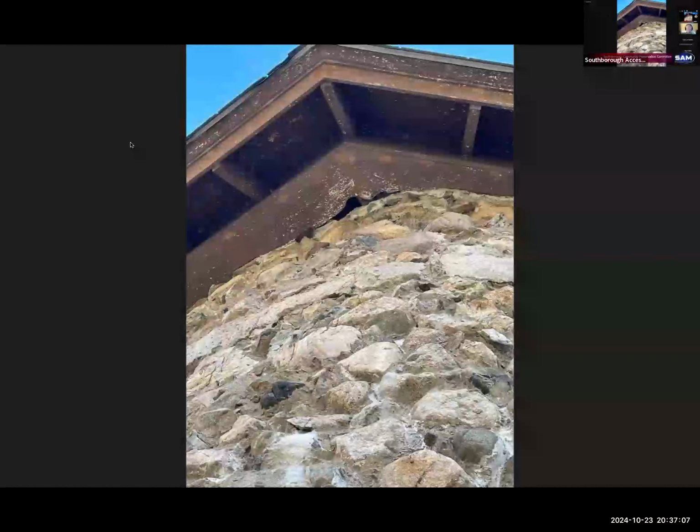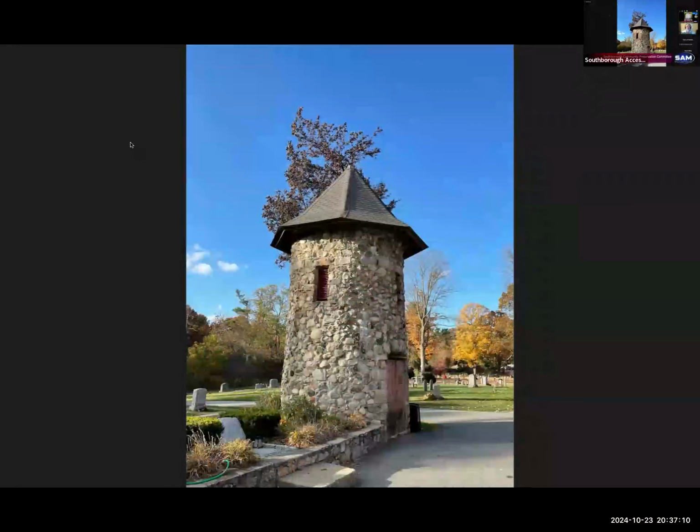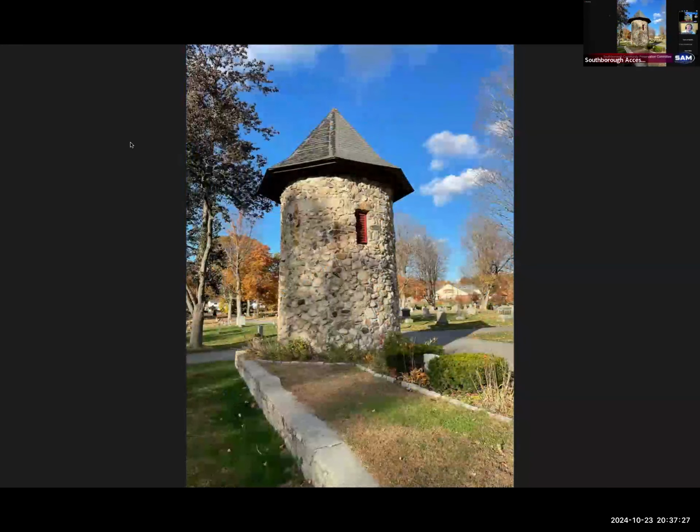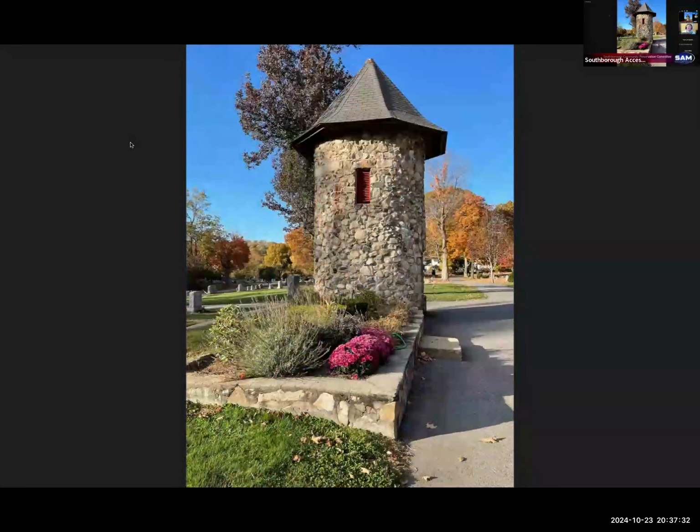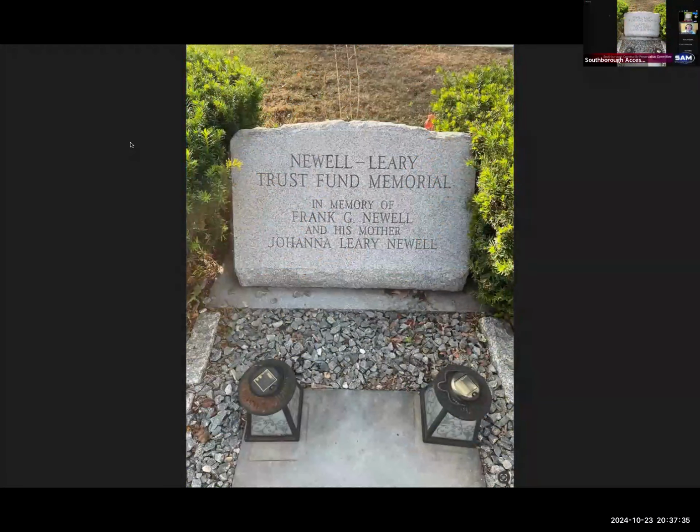Now, I want to go back, because one of the questions you folks queried me about was, if you notice, there's a raised planting bed that comes off the south side of the tower that goes off in a rectangle and allows for planting. In the center of that bed is a stone you can see in some of these photos that notes a trust fund. And I know one of your questions was, is there money available in that family trust?